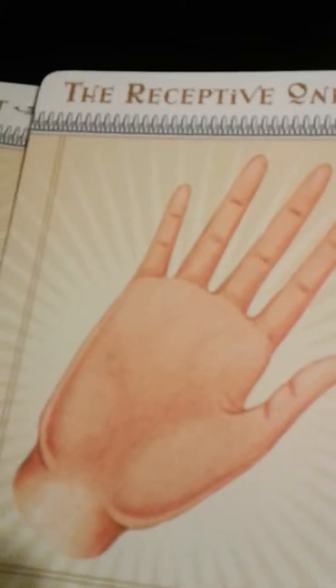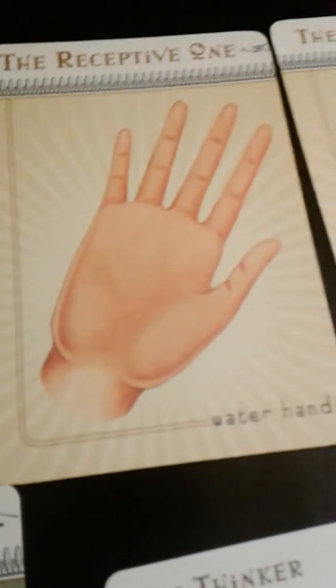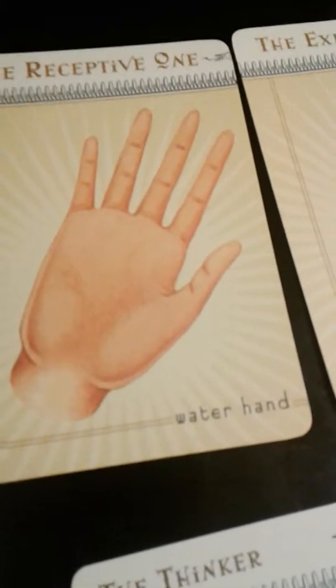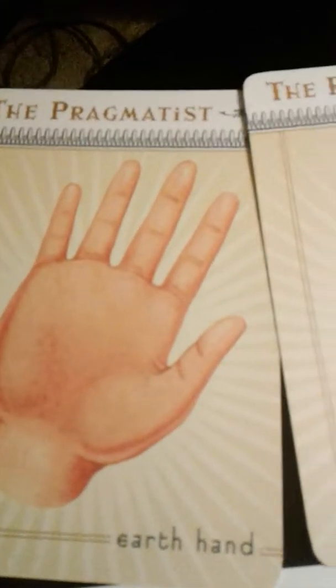Now, then you have the water signs, and the water hand, which is long hand, long fingers. In other words, it gives a very interesting appearance. And a lot of times, if a hand like this has a lot of little lines, it starts becoming a psychic hand with long palm, long fingers, and it becomes what we call a psychic type. And then you have the earth type, which is square, short hands, short palms, I should say, and short fingers.